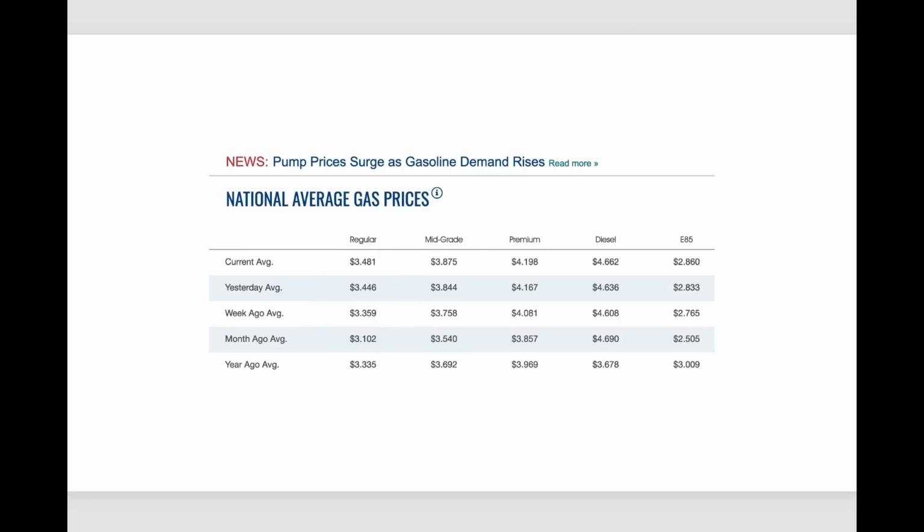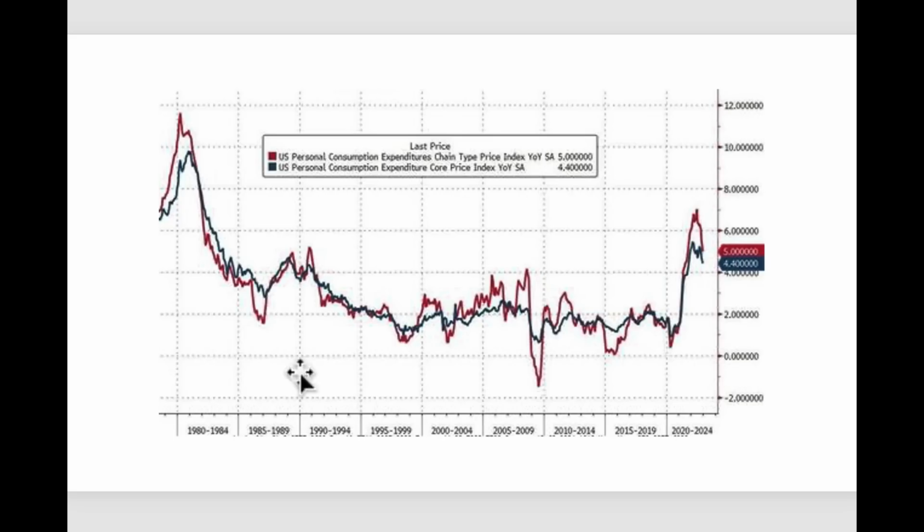Now, the CPI, the core inflation numbers, the PCE, they do not measure fuel and food, and for good reason. They don't want the Americans to know, they don't want the consumers to know that inflation is still on the rise. And again, what I refer to here with the PCE and some of the inflationary figures that came out, you could see that the numbers are dropping here over the past month or so.